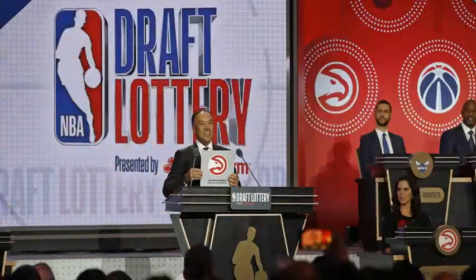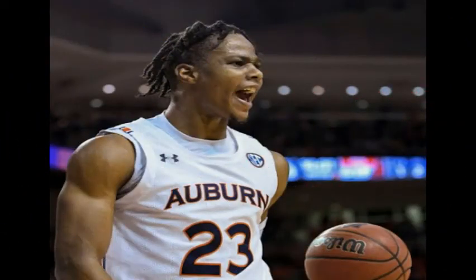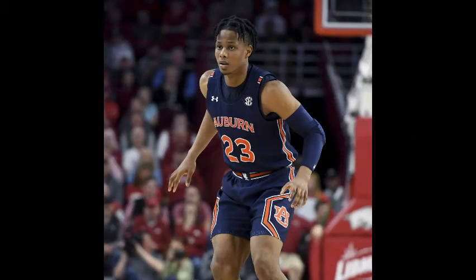With the sixth overall pick, the Atlanta Hawks select Isaac Okoro. Isaac is of the same size and build as Anthony Edwards. He is probably a better defender and rebounder than Edwards, but he is not the scorer. He has a very high upside.